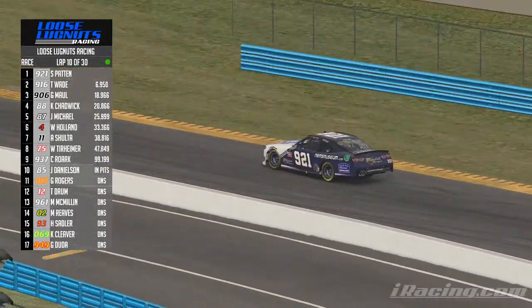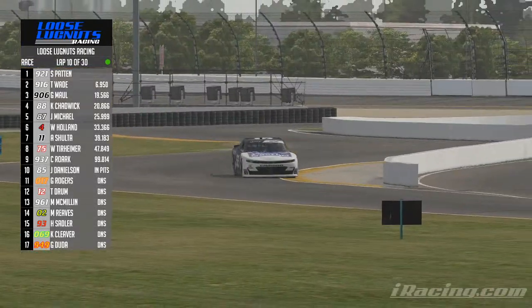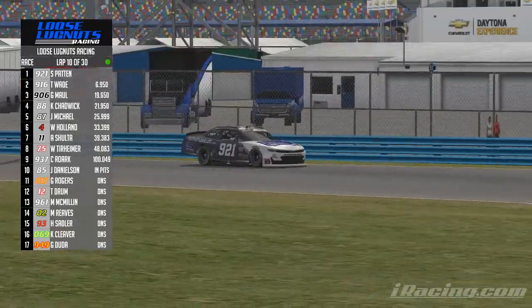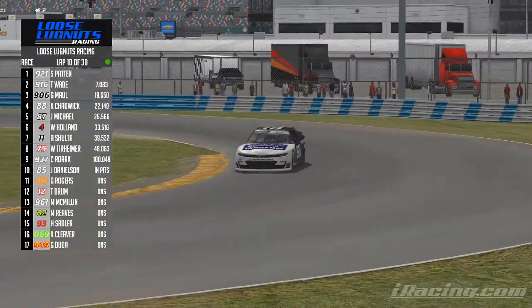So right now, 10 laps in. Next time by, 20 laps to go. And it should be a pretty interesting run.